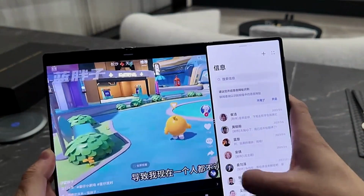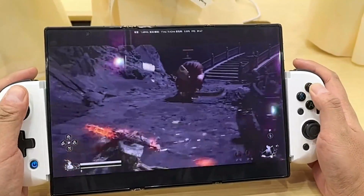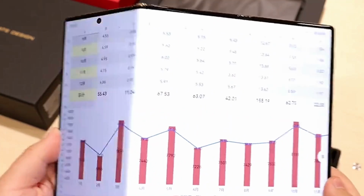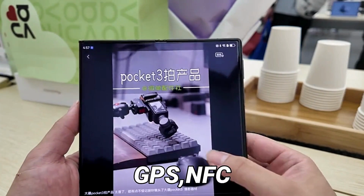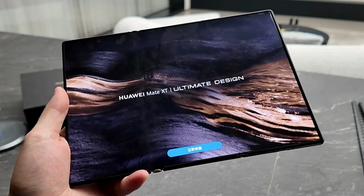In our limited use, we could see the Huawei Mate X-T represented a significant leap forward in foldable smartphone technology, offering a unique combination of a larger screen with enhanced portability. It would be interesting to see how the foldable performs in everyday use, but Huawei's definitely got our attention.